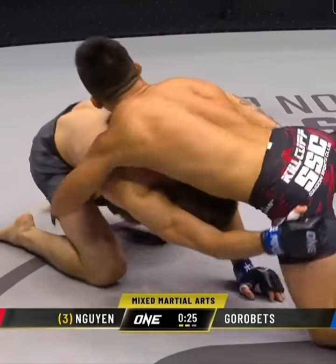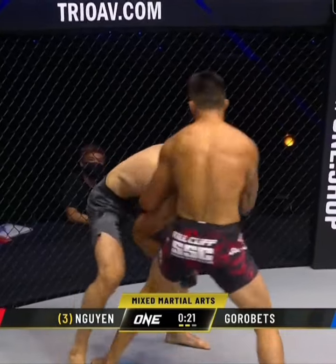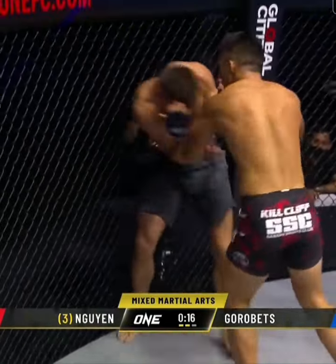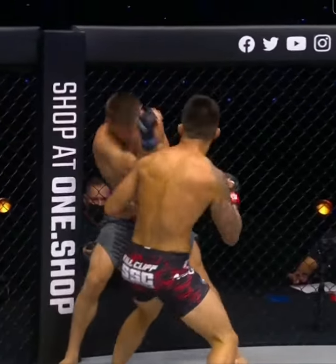30 seconds. This is important for GOROBETS. That's some nice sloppy defense from GOROBETS, running away like that. Oh, he's back. It goes to the body. Somebody's hurt. He's going. Oh, is he going to be saved by the bell?